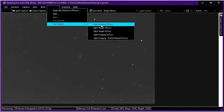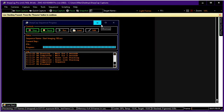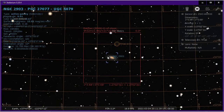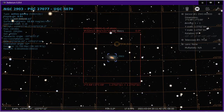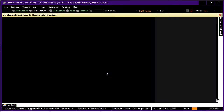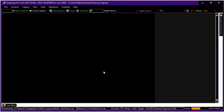Alright, let's start the imaging. I know that this mount has some backlash. The Evolution is a good mount for an AltAz, but I know it has some backlash. So it does take sometimes 15 or 20 seconds to settle. Usually I can overcome the backlash by just moving the mount slightly in the opposite direction to take up the backlash, but sometimes not. NGC 2903.